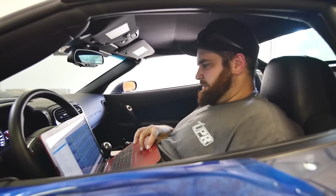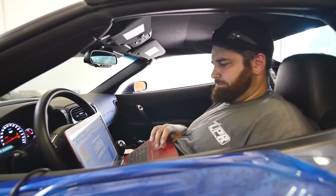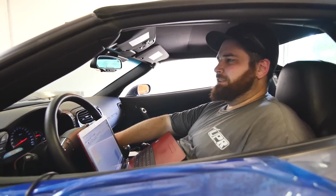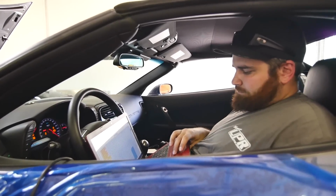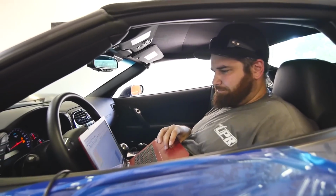Yeah, it might make 850 now. On the third pull, I think. This will be the fourth pull, the third full pull. Okay, second full pull, actually. It's funny hearing a Procharger on these because it's so much louder than the A&M. Yeah, I'm not used to actually hearing the blower.